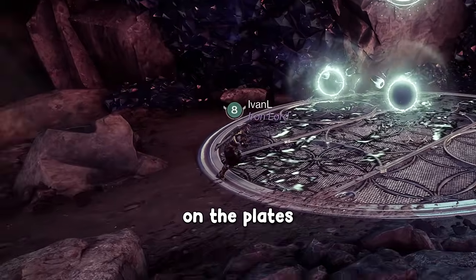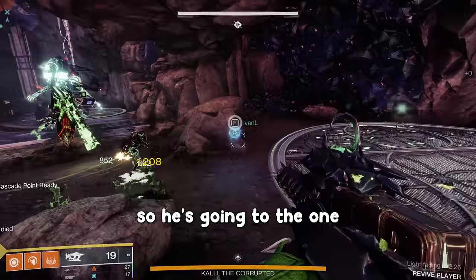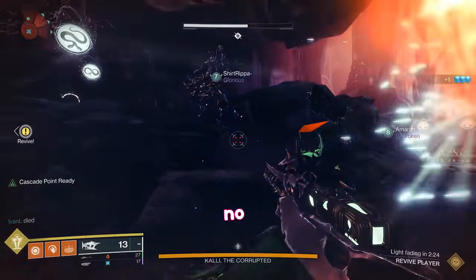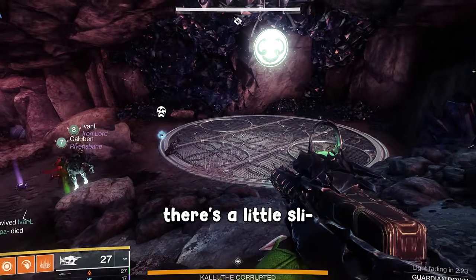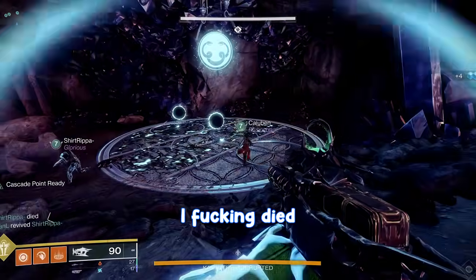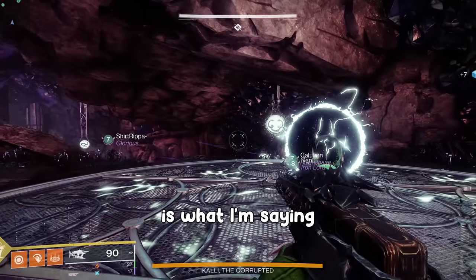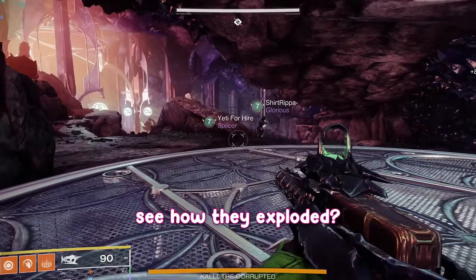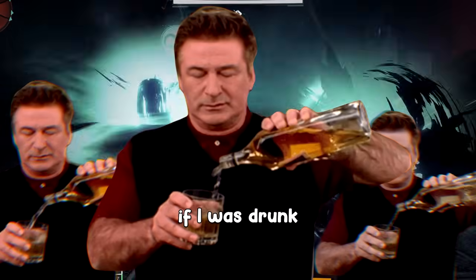So then when he gets on the plates, he's going to... That's okay. Okay, so he's going to the one without the balls, right? No. They all have balls, so he's at the right plate. Not all of them. There's a little slice with no balls on it. See, Shirt died again. That was the first time I died. So you'll stand... you met the same fate as him. And then you'll see, see how they exploded? Yeah, so you want to get on the little slice with no ball. You know, this part, if I was drunk off a handle of liquor and also played on one sensitivity, it would be pretty tough.